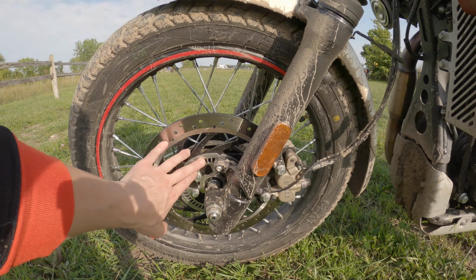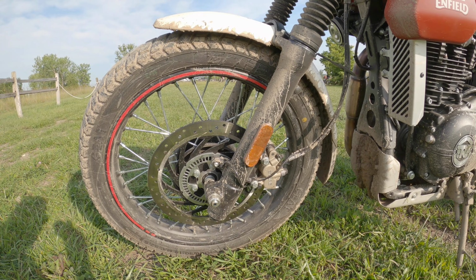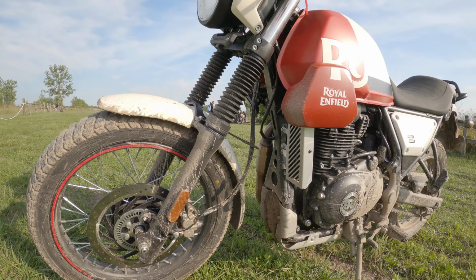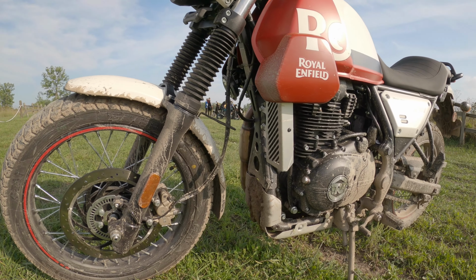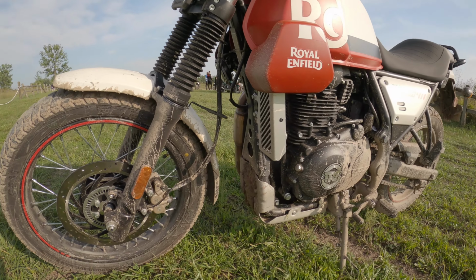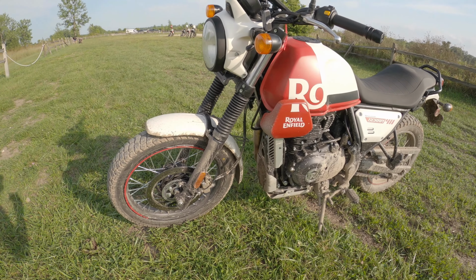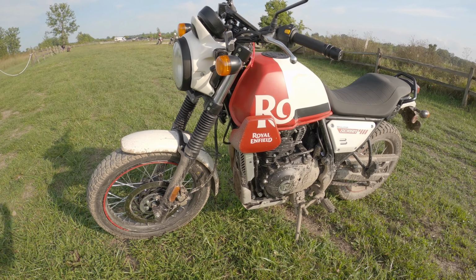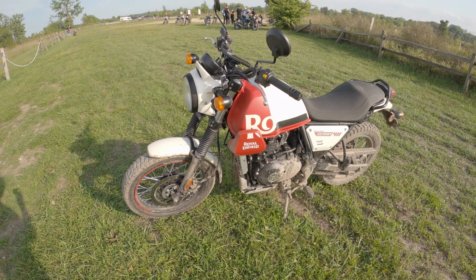My Himalayan was an early model, 2018, early for the US anyway, and I didn't have anti-lock brakes. So this is actually my first time ever using anti-lock brakes. And I gotta be honest, I didn't really notice. In fact, I'll tell you something funny. I know the Himalayan, people have talked about the brakes a lot and whether they're adequate or not. I've always felt them to be good enough, certainly, but this one's biting a little better. I brake better on this bike.